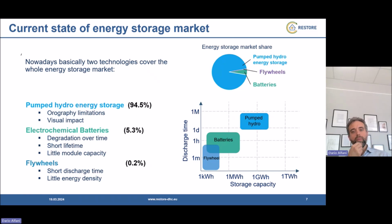Considering the technologies available today, they can basically be split into 3 main groups. We have flywheels for very short capacity and very short discharge time, and electrochemical batteries, which is a huge class of technologies, but all of them are characterized by degradation over time, a rather short lifetime because of aging and wearing issues, and also a limited modular capacity and a power to capacity ratio between 1 and 4, so it's not possible to decouple the power and the capacity of those systems. And finally, there is pumped hydro energy storage for large storage capacity and longer duration.